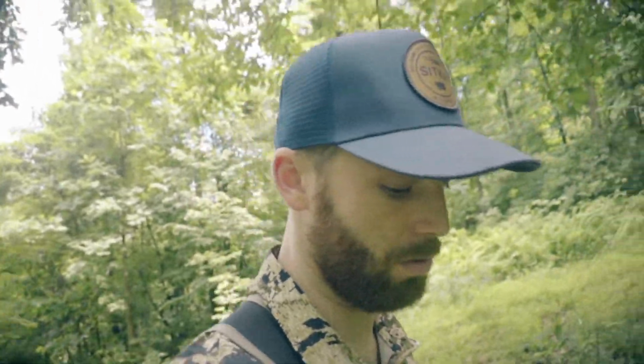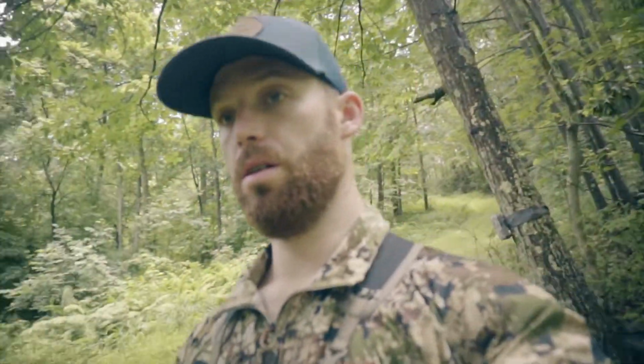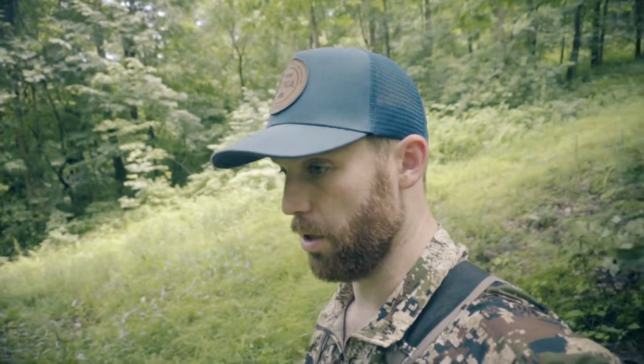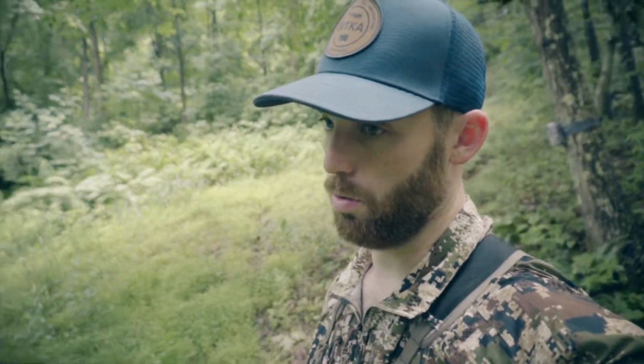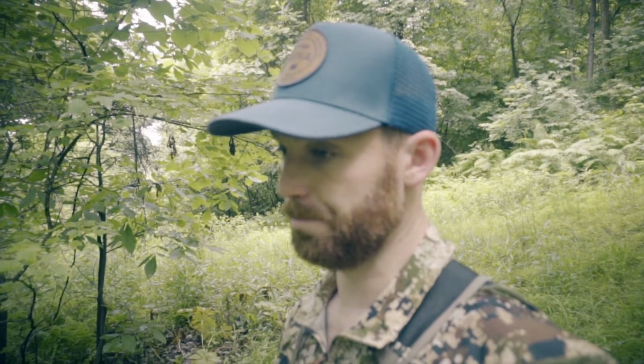Running out of cameras though, so there's a lot of other places I'd love to have cameras, but I'm kind of stacking my odds all on that one side, and I probably shouldn't do that, but it'll be exciting. Putting all that work into the food plots makes you want to be successful over there. So already getting a lot of pictures of deer in the food plots eating.